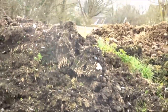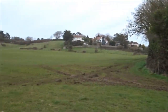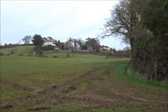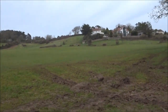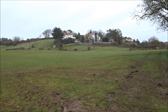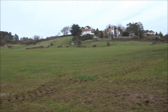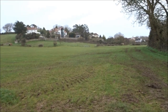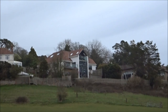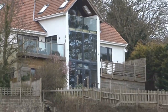Healthy manure. This is a new route for me. And I know there will be cows out here eventually. I'm just doing it a slightly different way, if you think about it. So, that's what I'm doing. There's the road up there. Some big houses up there, look. Look at the big window front that's got. Great views.